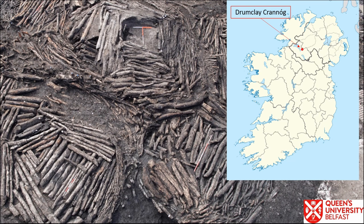Drumclay Crannóg itself is located here in the north of Ireland on the edge of Lough Erne. Between 2012 and 2013, I was one of many archaeologists who excavated on this site. Only 29 crannógs of the 1,200 known examples in Ireland have been excavated to any degree. And this excavation at Drumclay is unique because while there's been a significant amount of work on crannógs in recent years, and these have included some small-scale excavations, this is by far the largest scale excavation under modern scientific standards.